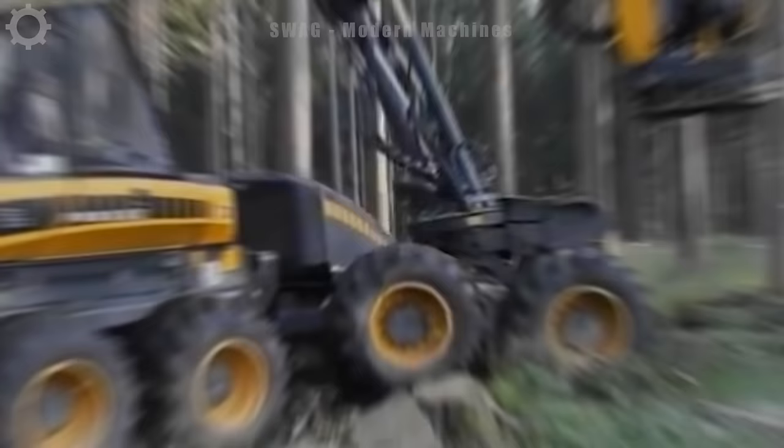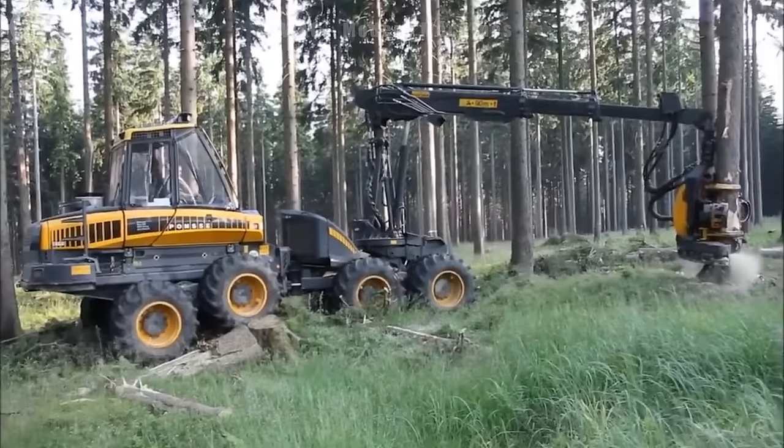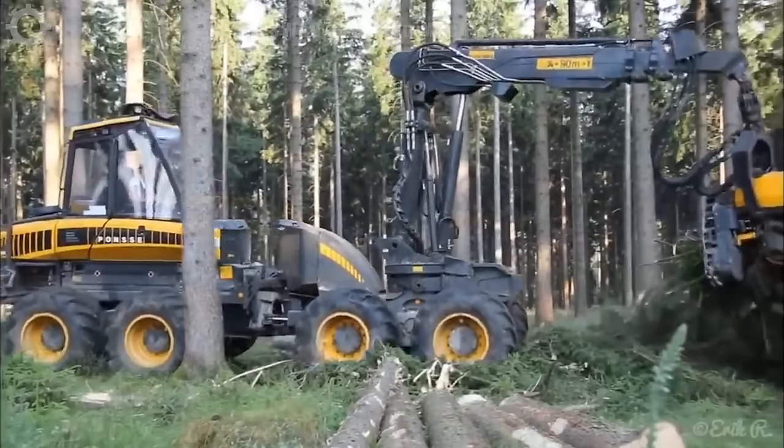the Ponsse Ergo 8W is hailed as a modern and robust wood harvester. Thanks to its large separate front and rear wheels, this machine is designed to operate in forests with steep slopes and challenging terrains.